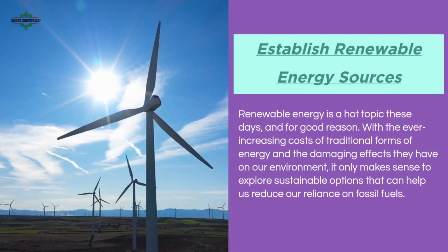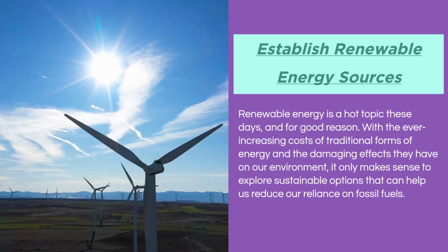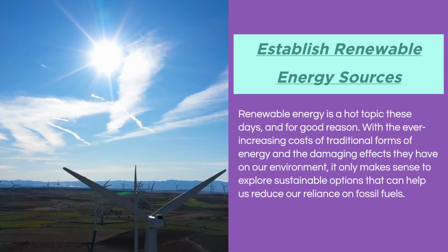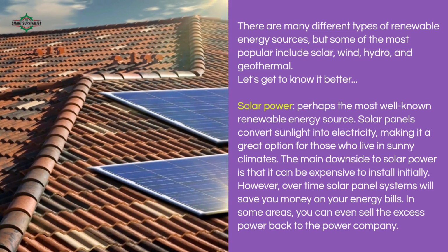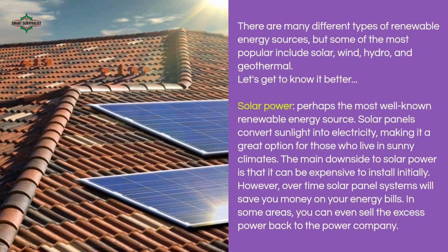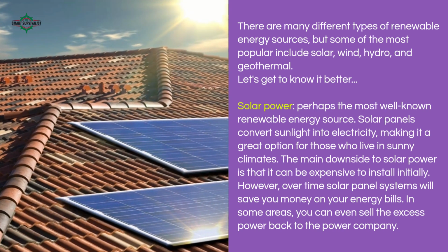Establish renewable energy sources. Renewable energy is a hot topic these days, and for good reason. With the ever-increasing costs of traditional forms of energy and the damaging effects they have on our environment, it only makes sense to explore sustainable options that can help us reduce our reliance on fossil fuels. There are many different types of renewable energy sources, but some of the most popular include solar, wind, hydro, and geothermal. Let's get to know it better.